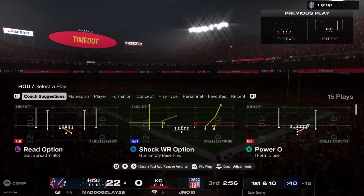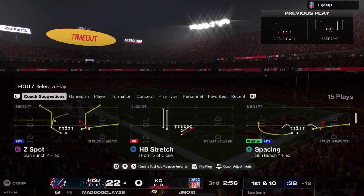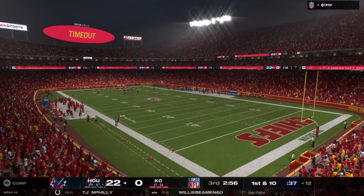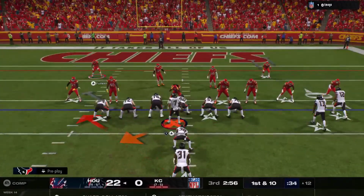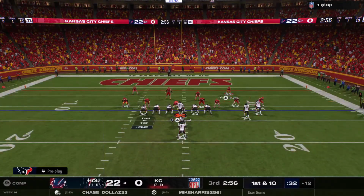Now, after that play, we've got somebody shaken up, and you don't want to see serious injury in the midst of their playoff push. He's being looked at here. A new set of downs forthcoming. It's 1st and 10. Here we go.